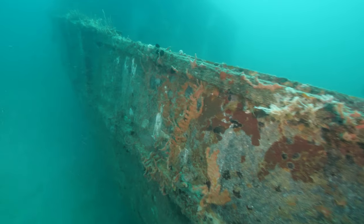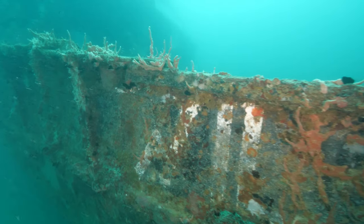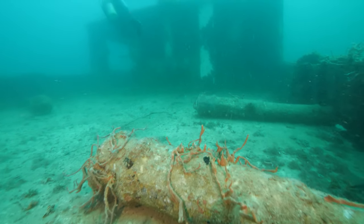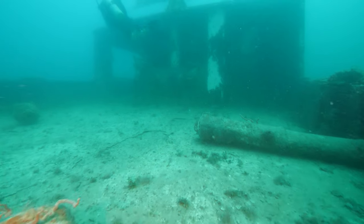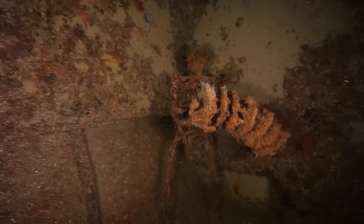Searching over the side, all we can find is the name of the vessel, Willy T. So Evan and I decide to have some fun and see what the pirates are doing inside. And it looks like they're having a pretty good time.